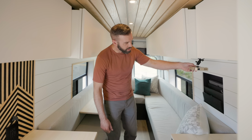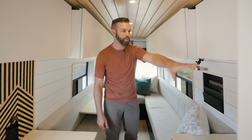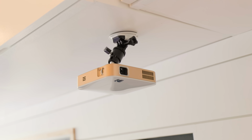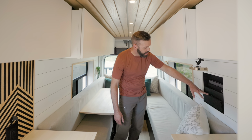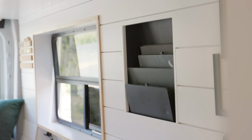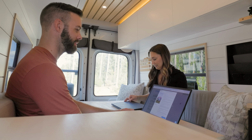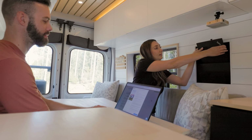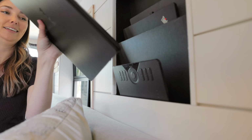On this side, we've got our little mini projector, which we turn on and project onto this little section of the wall here, so we can hang out in the back or lay in bed at night and watch movies or TV shows. And on this wall, we also have a built-in storage cubby. So we keep our laptops in here. It gives them a nice safe place to stay while we're driving. It's padded. We don't have to worry about them rattling around, and they're also quick and easy to access throughout the day while we're working or if we're cleaning up.